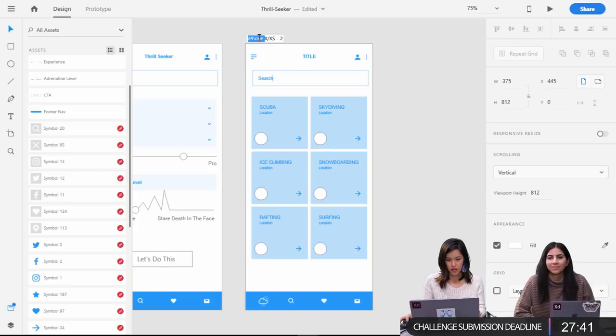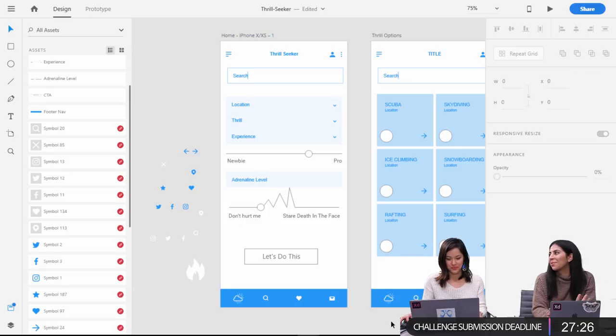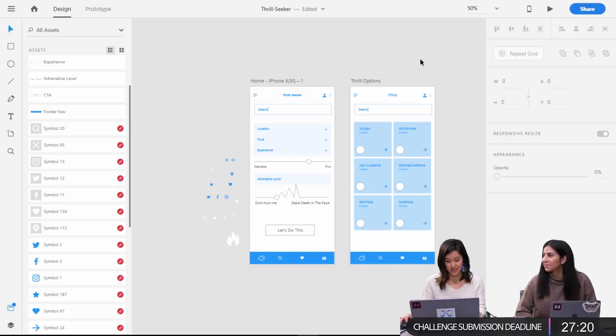All right, screen two. We're going to call this one Thrill Options. I try to keep my artboards organized as we go. That's always good. I'm always really bad at being organized, like naming my layers. Yeah, I always just go with it, and then at the end I'm like, wait, what? There are just so many. Sometimes you can have hundreds and hundreds of screens. It gets overwhelming.